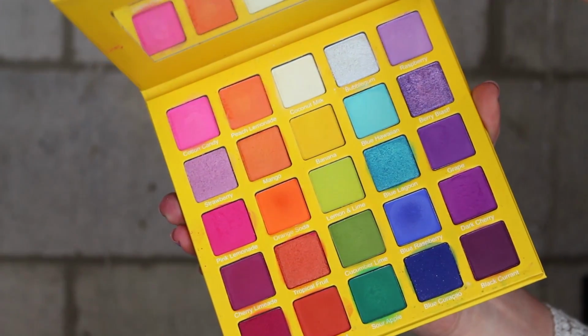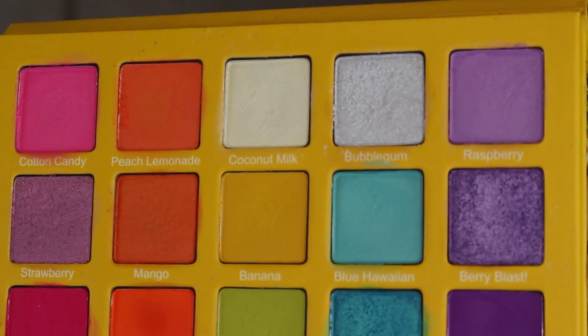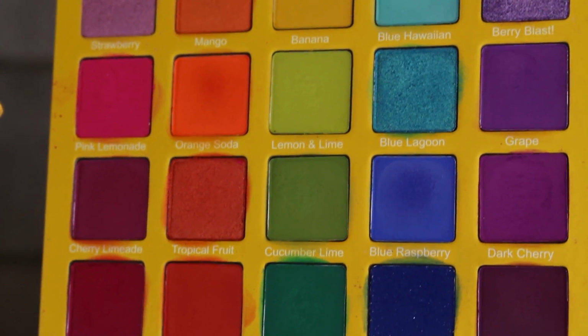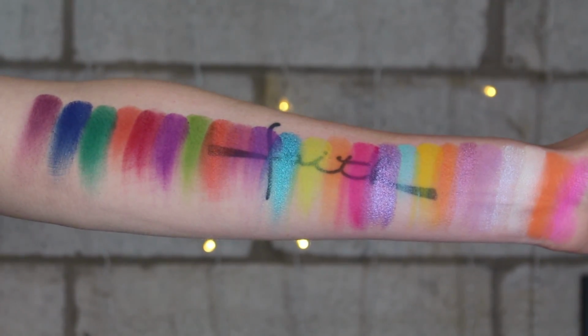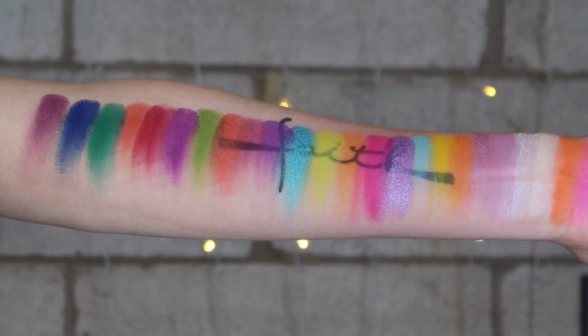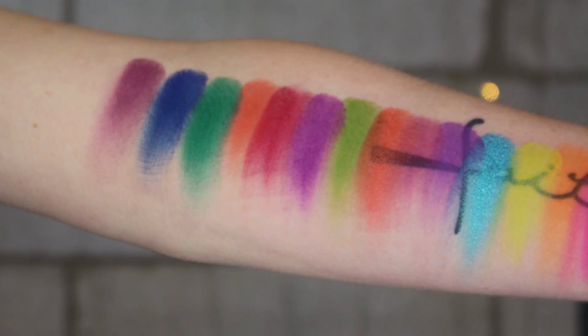It's actually a pretty decent mirror. You could definitely do your makeup with that. And then here is what the inside looks like. This is really, really beautiful. I actually really like the color story of this because even though it's a rainbow palette, I feel like you do have a row of each shade and you could do a lot with that.